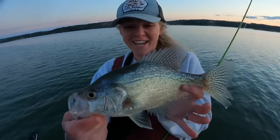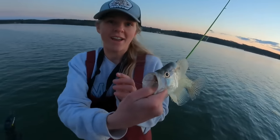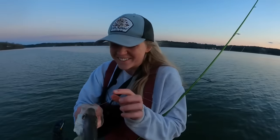That's a big one. Check it out. Nice. He freaking choked it. Yeah, I know. That minnow is way down there. What a slab. What a slab. Too bad we're about to be out of minnows.